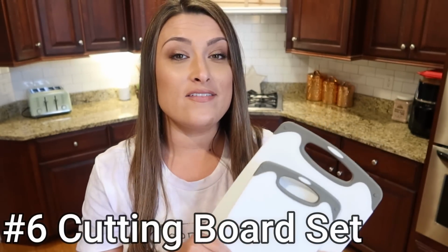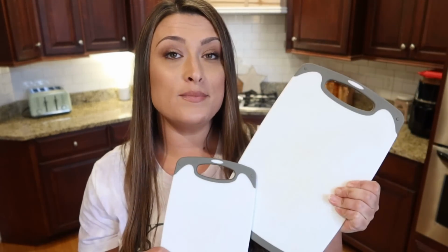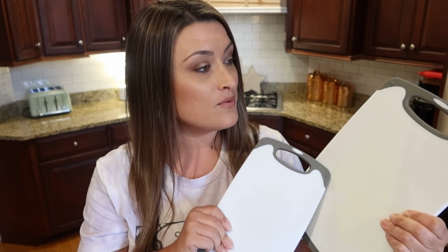Number 6, we have these cutting boards, and it comes in a set of 3. Our biggest one is dirty right now, but y'all literally see me use these all the time. You probably see me use all this stuff all the time. It truly is my favorite things, but these are cheap. They work. I believe they come in several different colors. You really can't have enough cutting boards, especially when you're making whole meals or meal prep or anything like that. If you need some new cutting boards, these are the way to go.